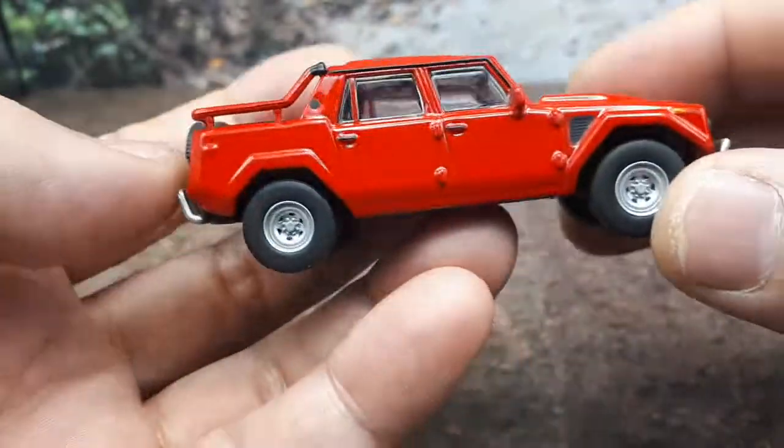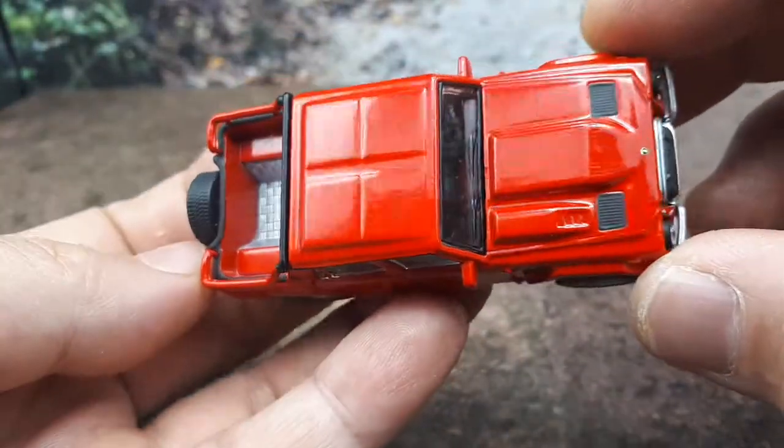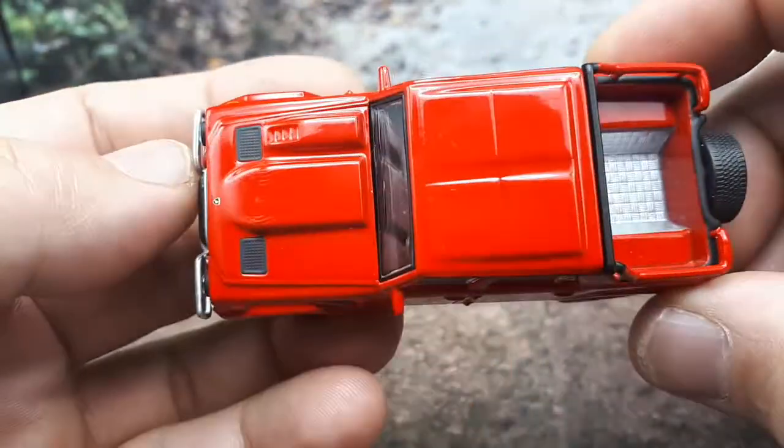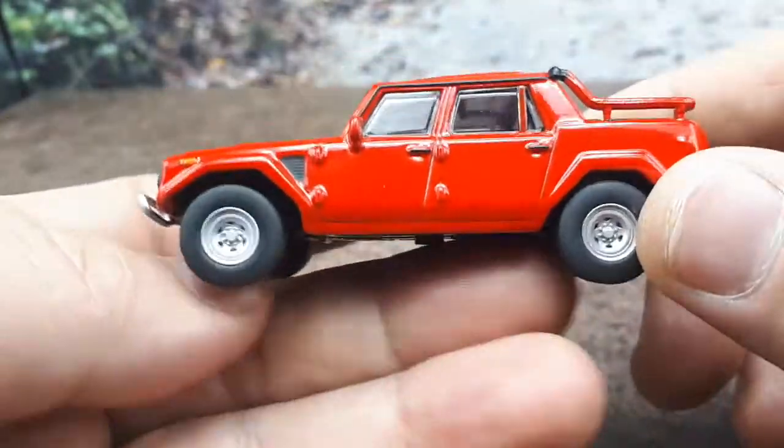Alright. Well, pretty short video. It's just one car. If you guys are interested in Lamborghinis and trucks at the same time, this is the kind of car you want to pick up. I got this one off eBay.